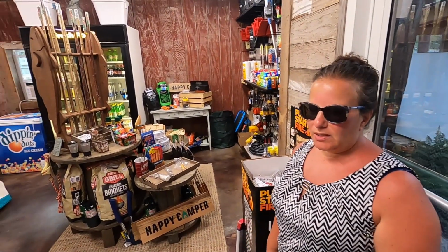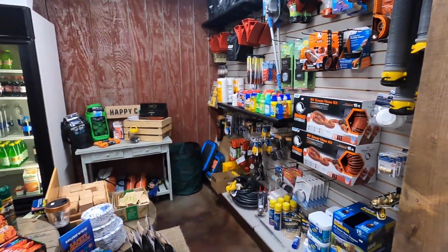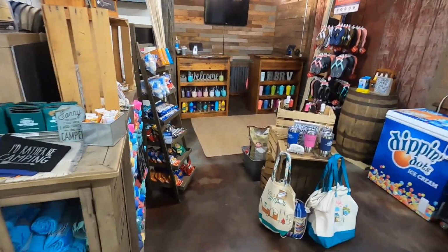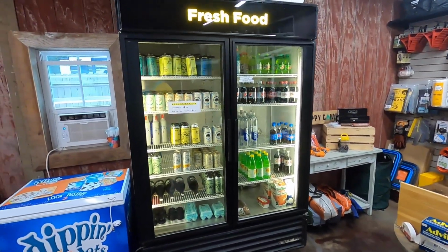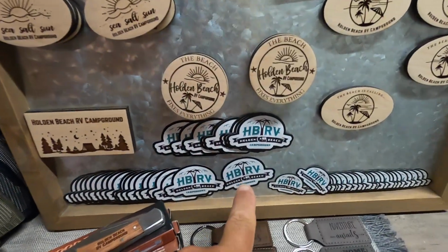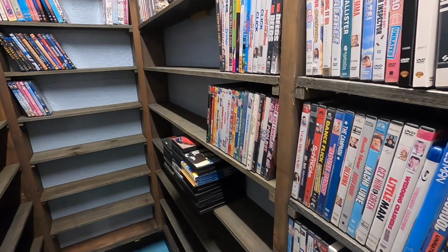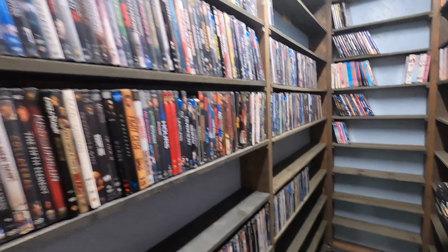This is the general store here at Holden Beach Campground. I think it's pretty new. They advertise that it's fairly new. Of course, your usual things for your campers, and then other things you may need, and souvenirs. Beer by the can, which is nice. $2 for domestic, $5 for local. And of course, we had to get a magnet and a sticker. Plus they got DVDs you can check out for free. It's a big selection.